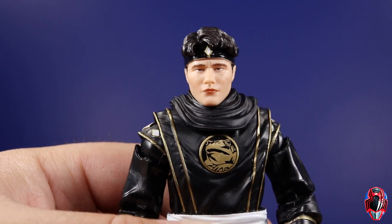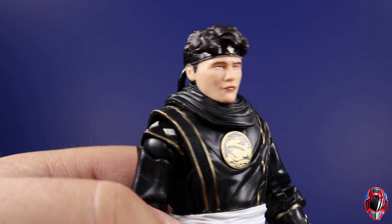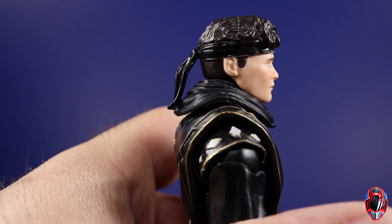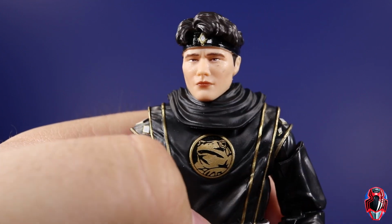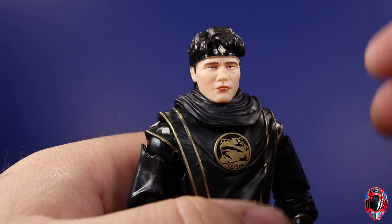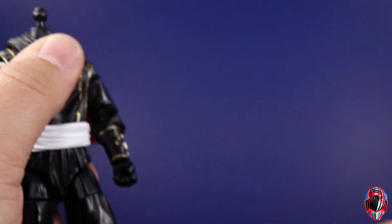I think I will display it with the bandanas, because I think that actually looks a lot better. Not bandana, the headbands. I've been saying bandanas this whole time. But I think that looks pretty good. I think they've done better with Adam, but you know, it certainly doesn't look bad.